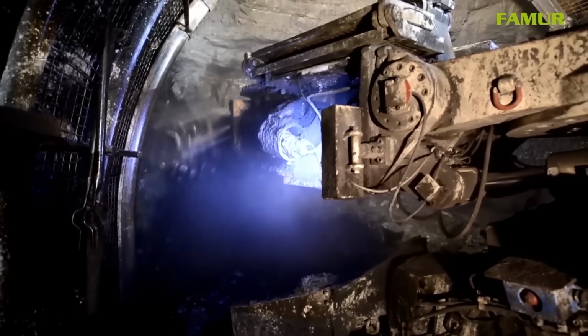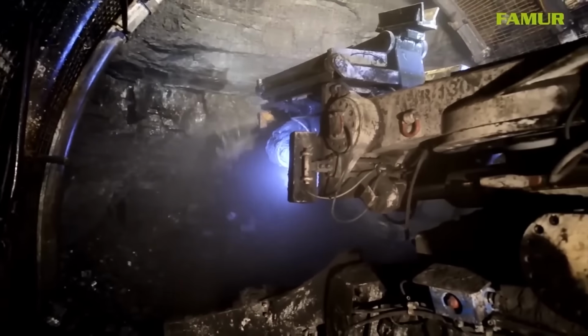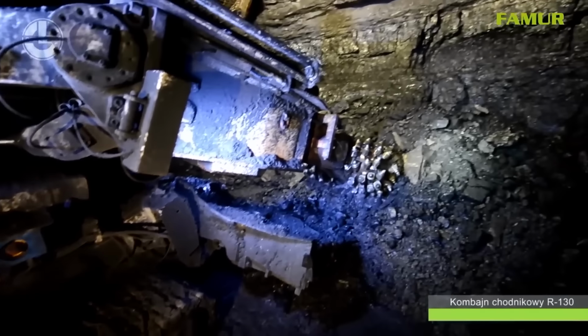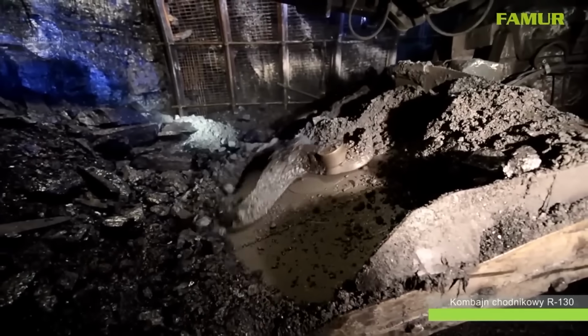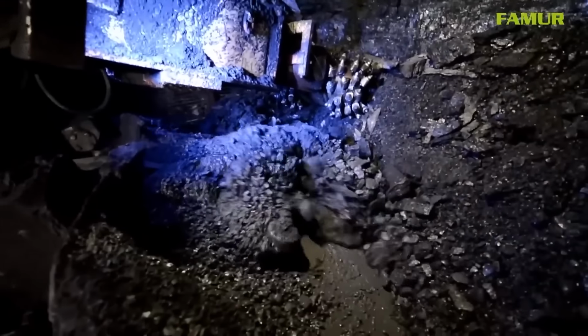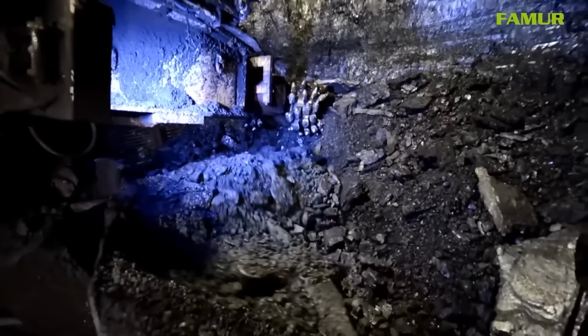Some of their models can handle extremely hard rocks with compressive strengths of up to 95 megapascals. These are simple to use, maintain, and transport. In addition, they include safety features and display control systems. These are used in work sites like mines, quarries, and landfills where rock cutting is necessary.